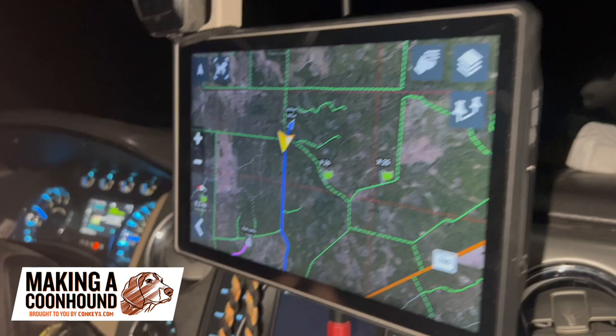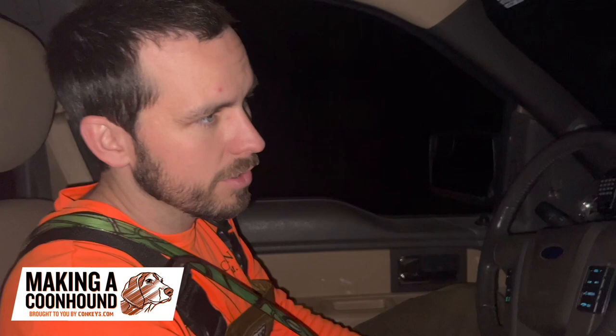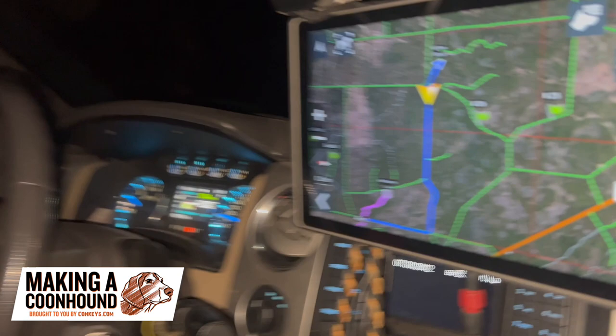Down this little dead end trail, we're about a mile from Charlie and Jenny. We just want him to get on his own coon, tree his own coon tonight. I'm trying to build some independence between these two dogs, mainly River and Charlie. I think Charlie and them might be treed. We're gonna get over here and check them out and see if they got a coon. They're real close to the road, so that'll be nice.